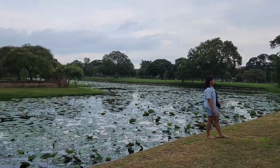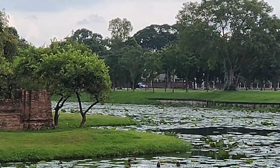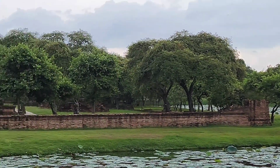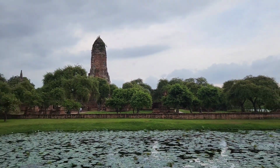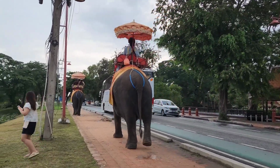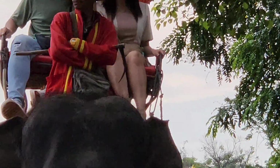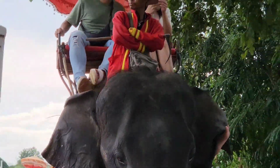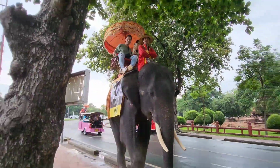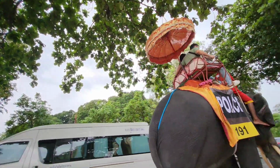Poor elephants. Look at the stick that the man has. That says enough. Police.